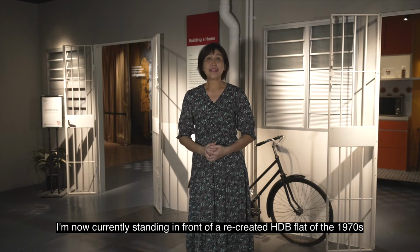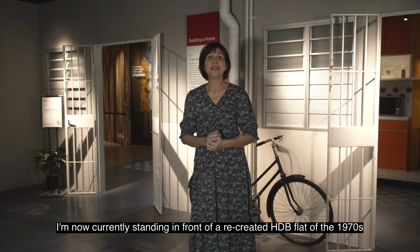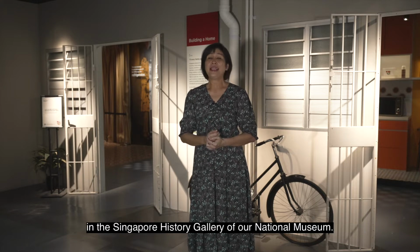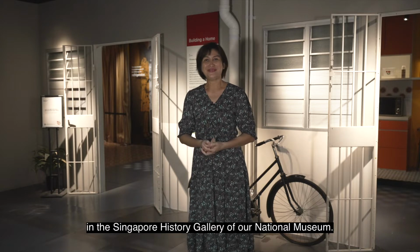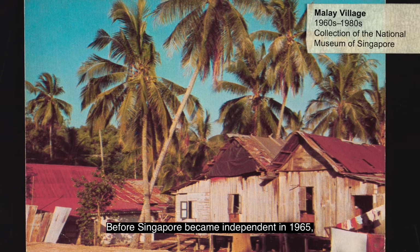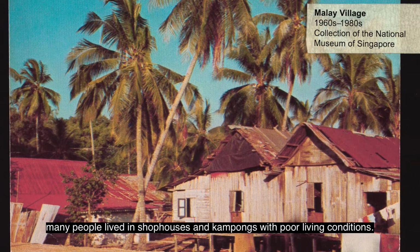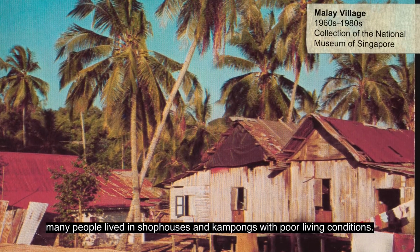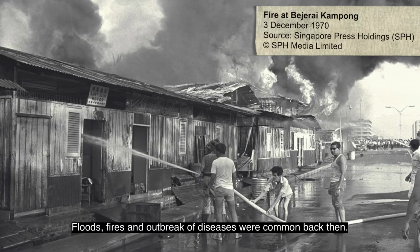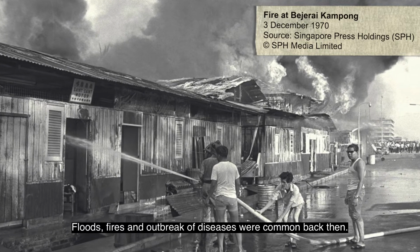I'm now currently standing in front of a recreated HDB flat of the 1970s in the Singapore History Gallery of our National Museum. Before Singapore became independent in 1965, many people lived in shophouses and kampongs with poor living conditions. Floods, fires, and outbreak of diseases were common back then.